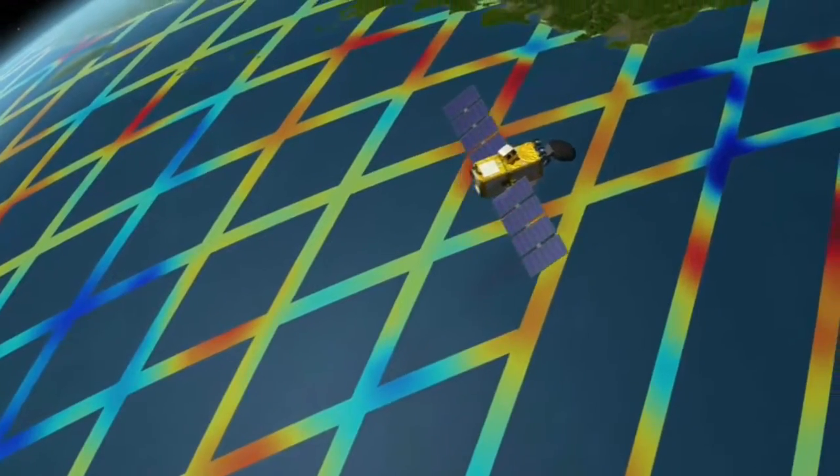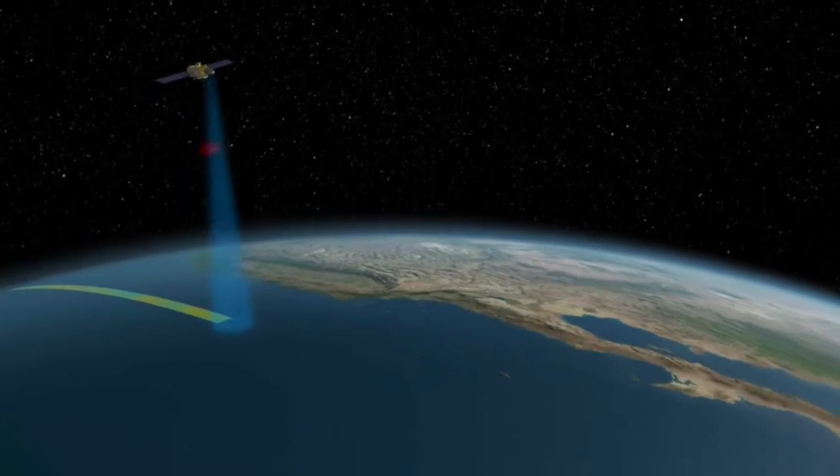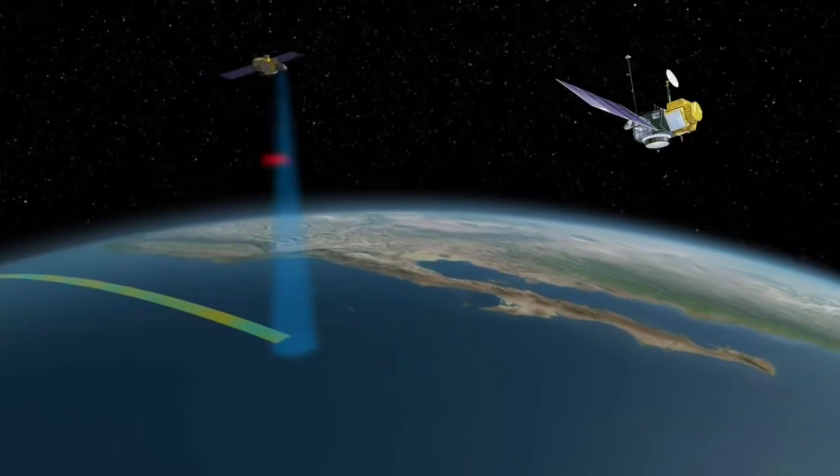According to the latest satellite measurements from NASA and its partners, seas around the world have risen an average of nearly 3 inches since 1992.